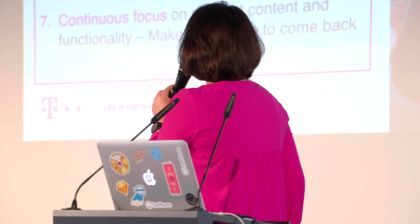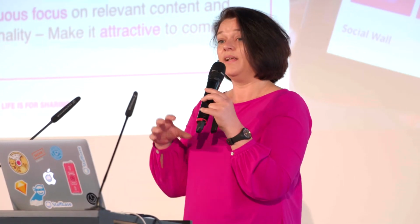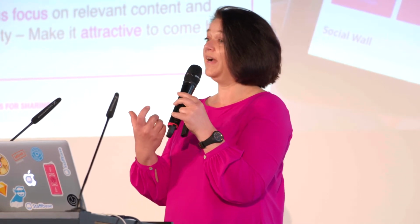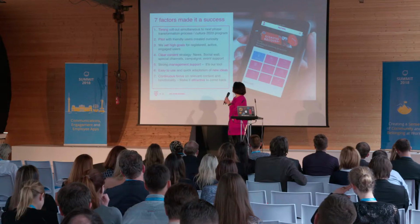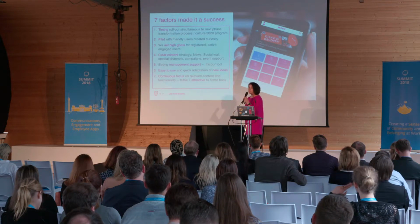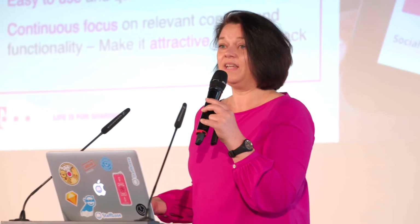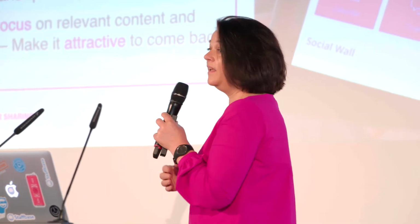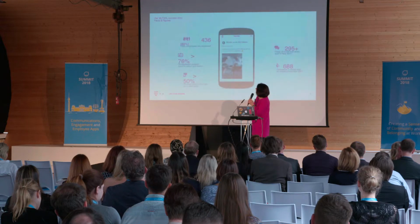It's easy to use and there's quick adaptation of new ideas. It's really cool stuff to work with as a communicator, because with the plugins that are available, you can just think of how to use it and how to implement it, and it can be done in a quick way. And there's also continuous focus on relevant content and functionality, because you can put the platform in place once, but for communicators, it's only starting, because you have to make it attractive for people to come back. I also have some facts and figures for you.